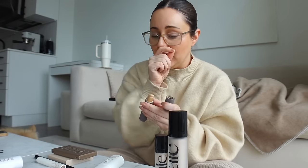I do love the Ilia one, but I'm just such a stick kind of girl. Like, I love my sticks. I feel like they're so easy to use, and I just love how creamy this one is, and I love that it eventually becomes angled after using it. But I love the stick, love the color. So that's my go-to concealer.